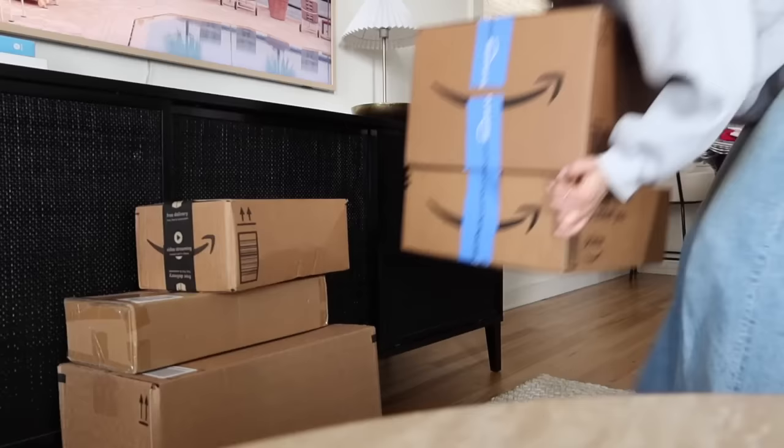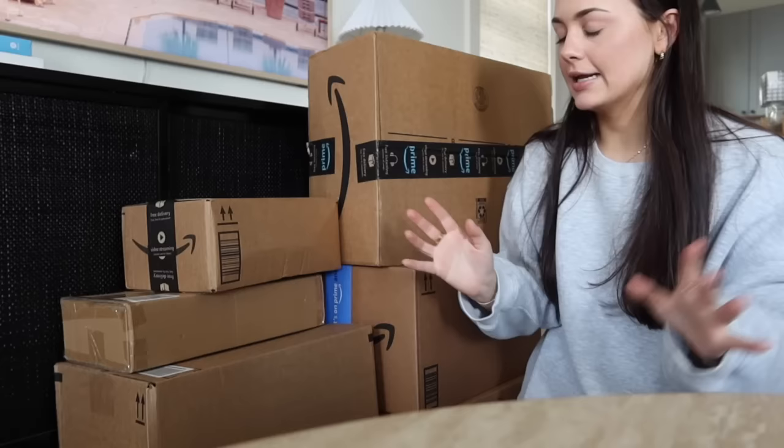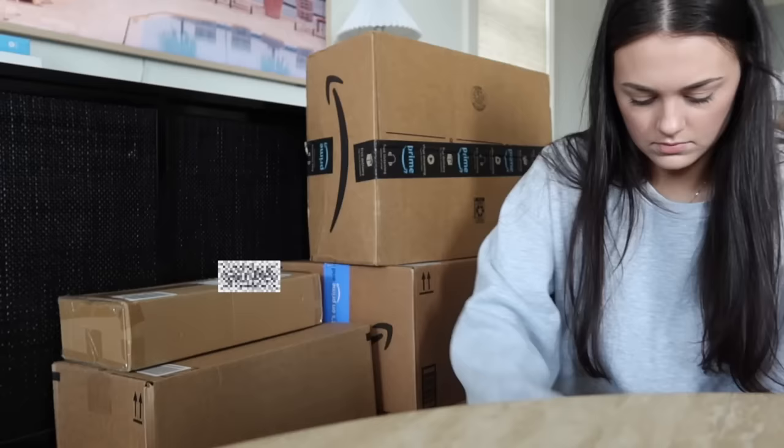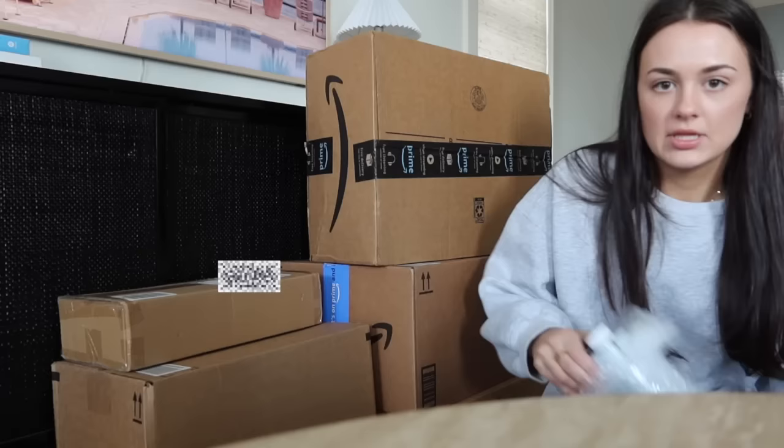I ordered a ton of stuff on Amazon for this little organization project, and I only remember like 60% of it. I needed all of it, at least I think I did, but let's figure out what's in these boxes. Well, the first thing is unrelated. It's just some more laundry detergent. That's good, because I have a ton of laundry that I need to get done today.